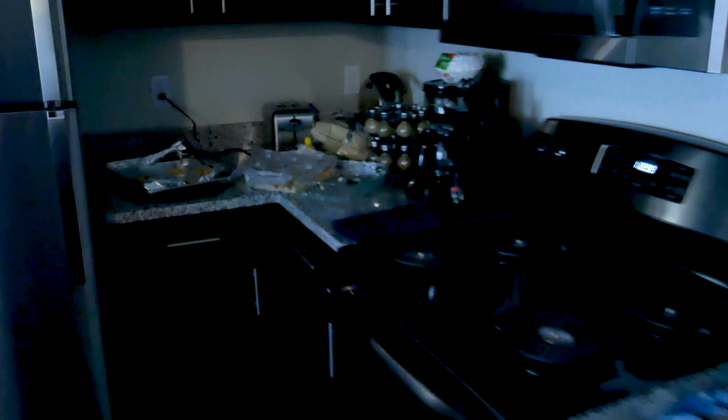Everything is stainless steel appliances. Let me turn some of these lights on. Everything's stainless steel. So you got, if it'll focus. Everything is brand new as well. This apartment is brand new. So everything in here, like the countertops, all of that are brand new.